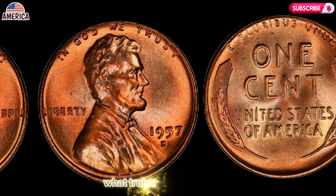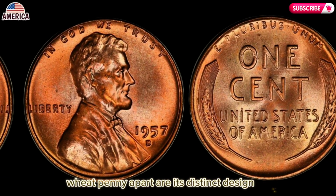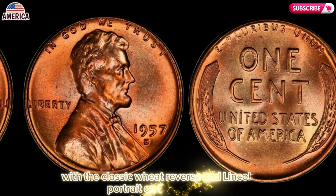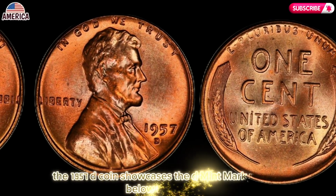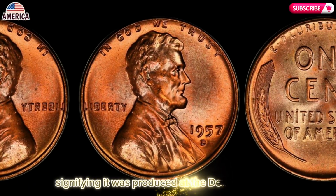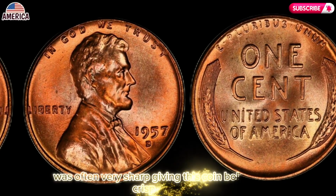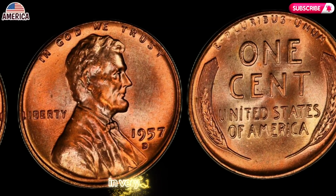What truly sets the 1957 Wheat Penny apart are its distinct design, features, and mint characteristics. Struck in 95% copper, with the classic wheat reverse and Lincoln portrait on the obverse, the 1957 coin showcases the D mint mark just below the date, signifying it was produced at the Denver Mint. The quality of strike from Denver during this period was often very sharp, giving this coin bold and crisp details that make it visually appealing in very good condition.